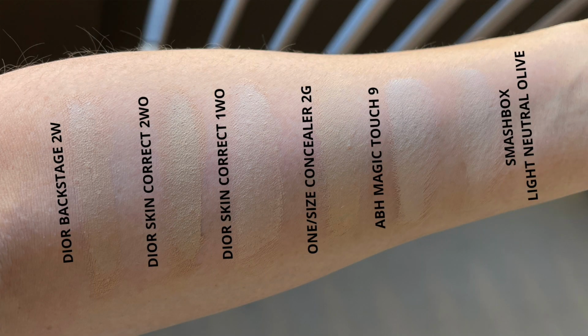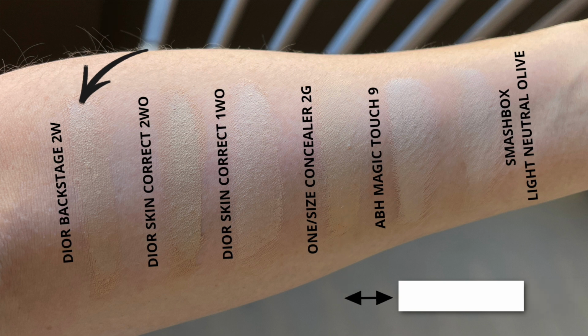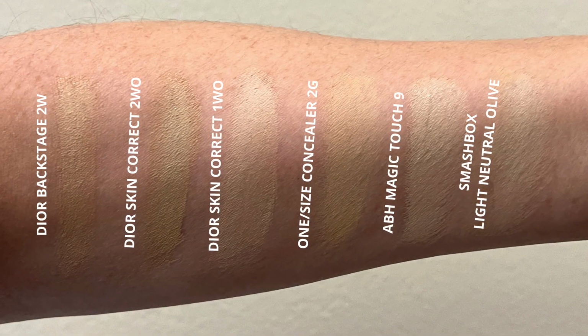And then outdoors dried down, we have again the Dior Backstage 2W is the first one, and then you can see the others. So dried down, they all pretty much blend into my skin in a very beautiful way. And then that's outdoors wet. You can kind of see where the 2W lies compared to those other shades. I just wanted to give you different angles of where the sun hits so you can gauge what shade you will be, and you can obviously go in store as well. I just wanted you guys to see what it looked like compared to my favorite concealers, because those are my top concealers right now. Those are the ones I reach for the absolute most.